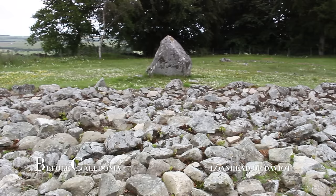The northwest arc of the circle is well defined and is where you will find most of the fallen stones. The westernmost stone is cup marked. These cups are common at stone circles and standing stones, but are predominantly found in natural rock outcrops.